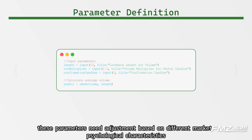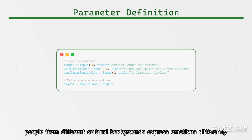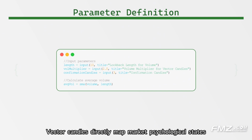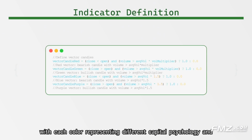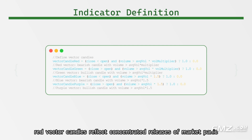In practice, these parameters need adjustment based on different market psychological characteristics, just as people from different cultural backgrounds express emotions differently. Vector candles directly map market psychological states, with each color representing different capital psychology and behavior patterns. From a psychological perspective, red vector candles reflect concentrated releases of market panic.